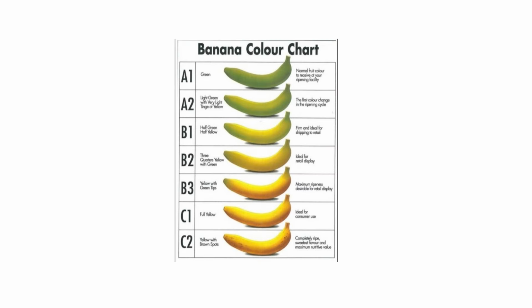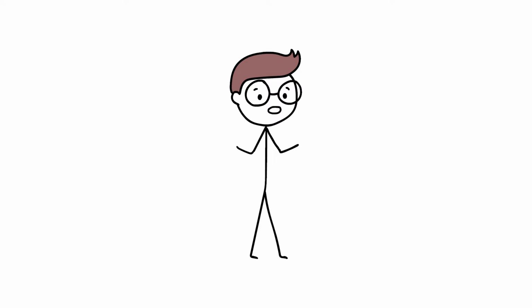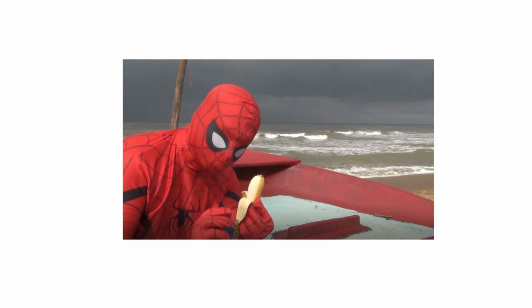Now, the riper the banana, the sweeter it gets. As bananas ripen, their starches convert to sugars. So, that perfectly speckled banana might be a delicious choice, but it also packs the highest sugar punch. With great sweetness comes great sugar responsibility.